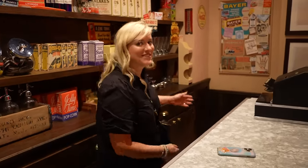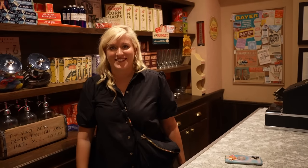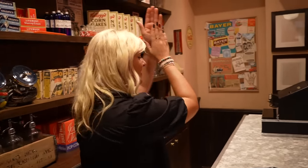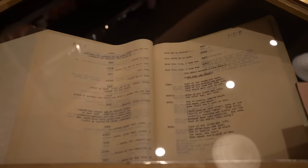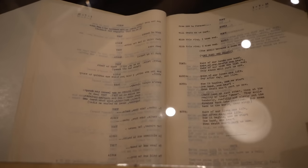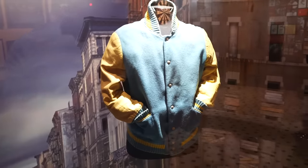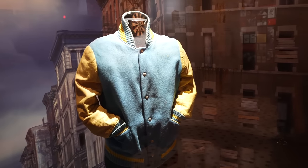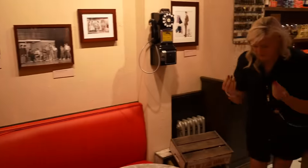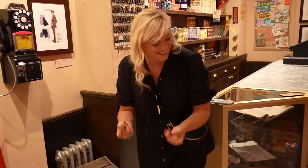What do you got? That feels like original choreo. With the toe touch. This is just really cool to see represented. And here is Don Grilly's script of West Side Story from 1960. That's amazing. As well as Don Grilly's jacket. Almost as amazing as this.